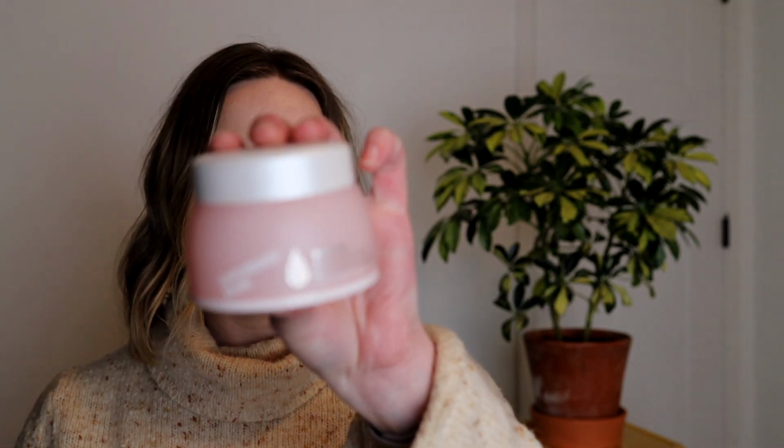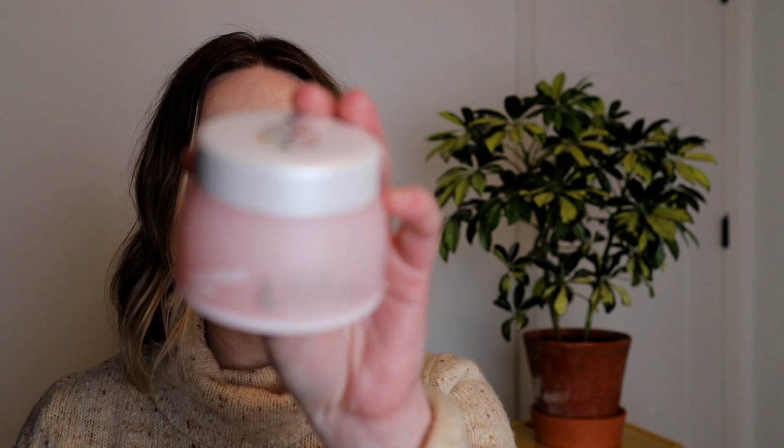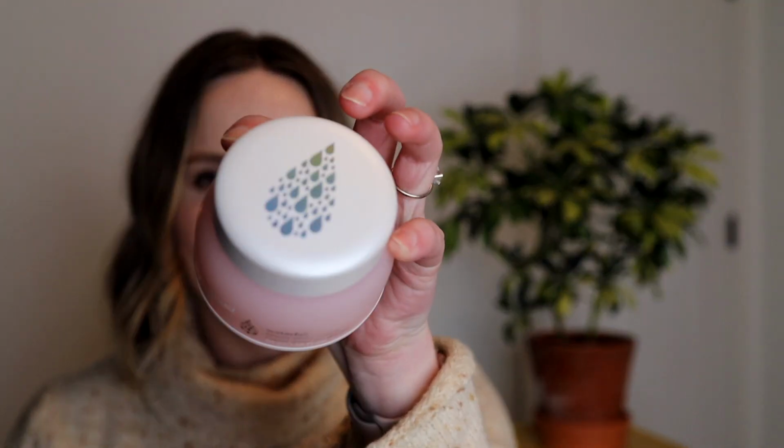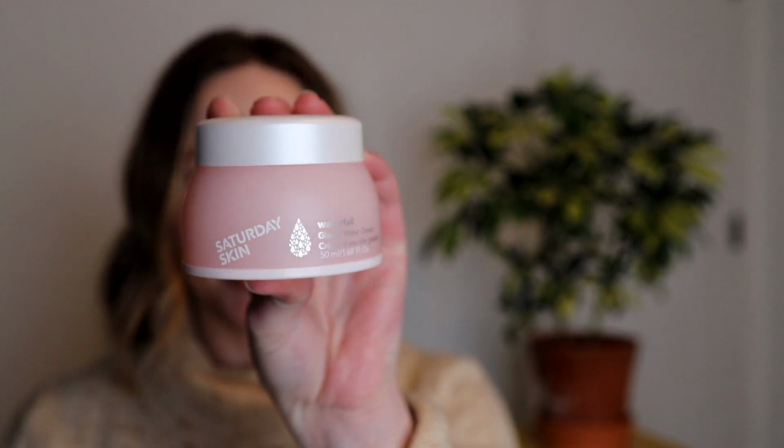This one they actually ended up sending me separately. I just got this like 2 weeks ago maybe, and I've actually really been liking this. I think it's a really great everyday moisturizer. It's definitely got some jelliness to it. Like it's not thick, but it's kind of like a gel. It feels really nice on the skin, super refreshing feeling. It has a nice light scent to it.